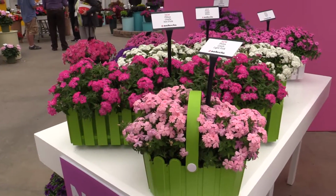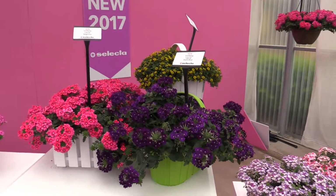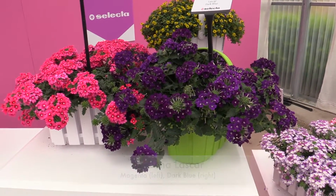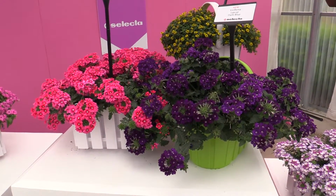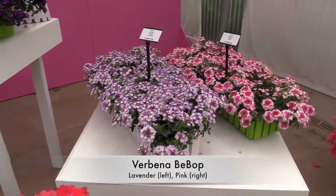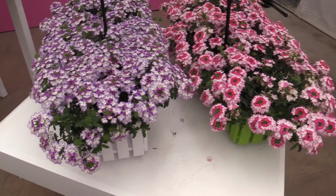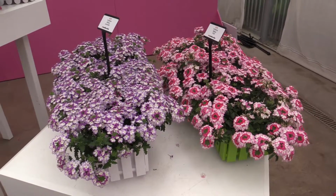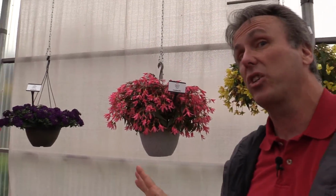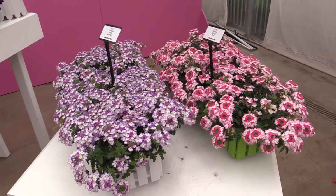So what else have we got here? So we go to the back. A couple of their Verbena lascars. There's a really deep dark blue, beautiful lascar. Right next to it is lascar magenta. And then bebop is a bicolor right down there that Jen is looking at. Got another Verbena, lavender and pink. I like the pink. Now, the bebops were a mass market exclusive under another name. Those are now available to the whole industry. You want some? I can get them for you.